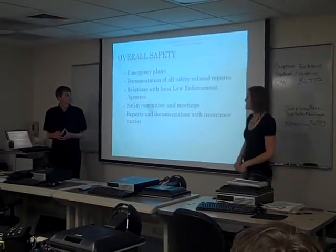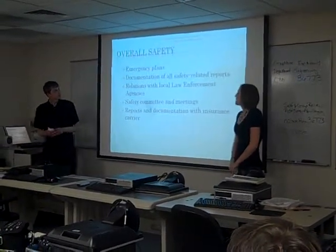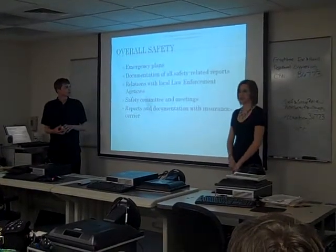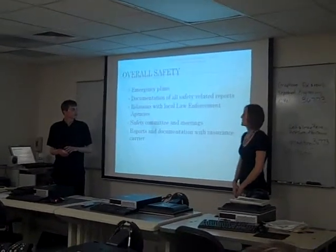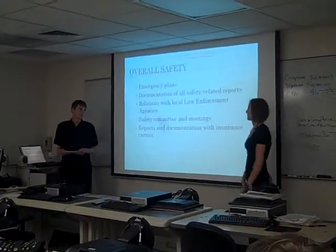We always have an emergency plan for those times when there are emergencies. Documentation of all safety-related reports is easily accessible in all rooms as well as bathrooms, just in case. Relations with local law enforcement are very important to us because who comes to rescue us but our local law enforcement?